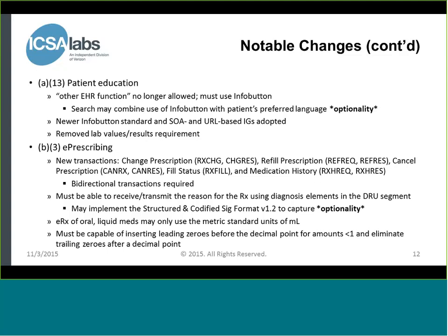You can now have a new optional requirement. You can search for patient education materials using both the infobutton and the patient's preferred language. So if the patient's preferred language was Russian, you could combine that with the search of infobutton and bring up only Russian patient education materials. Again, we're seeing that the newer infobutton standard and implementation guides have been adopted. They've also removed the labs requirement, and that's because the infobutton can't fully support this level of data specificity.